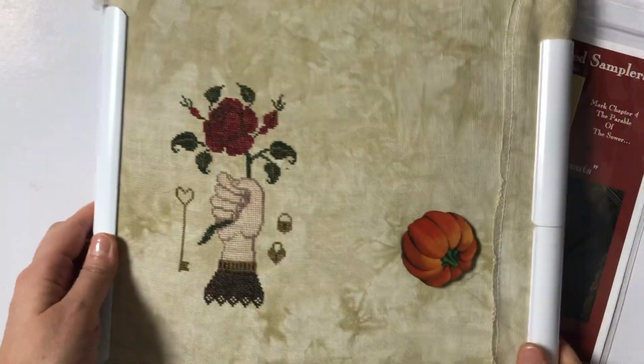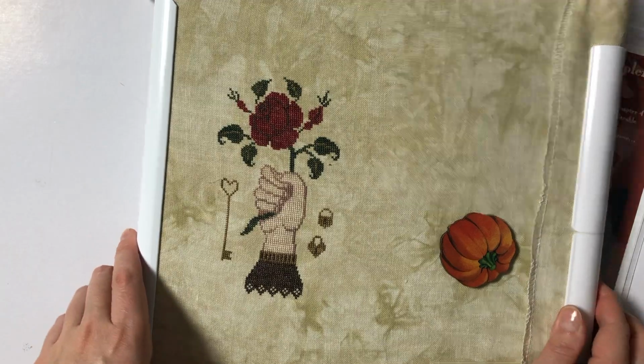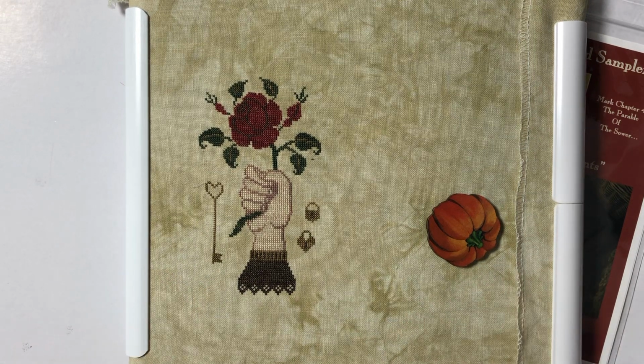It looks really good. But the only thing is that the Classic Colorworks and Weeks Dye Works has less coverage than Coloring Cotton. So these are all of the called for colors. And this is 40 count Legacy Newcastle linen, and I stitched with 1 strand, and compared to 1 strand of Coloring Cotton on 40 count, this has less coverage.